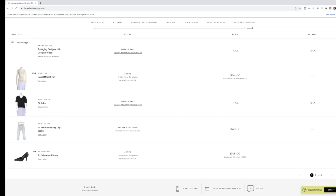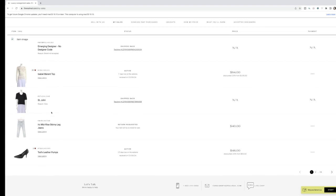Like I said, this St. John top, they actually did decide to send back to me. I haven't received it back yet, but they had started processing this and then they said they found a hole. I did not see a hole when I sent it to them, so it must be a small hole, but I haven't got it back yet, so I am not sure. I'll check it over when I do receive that back.